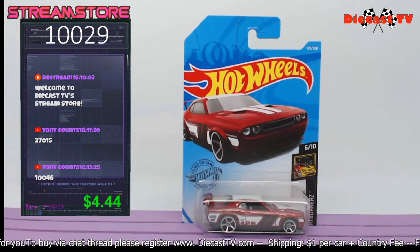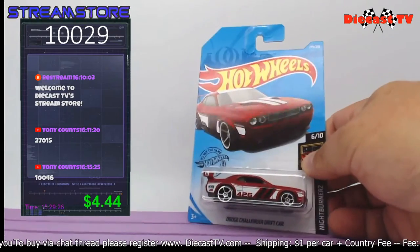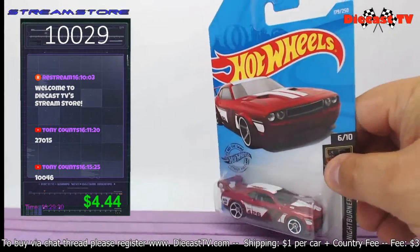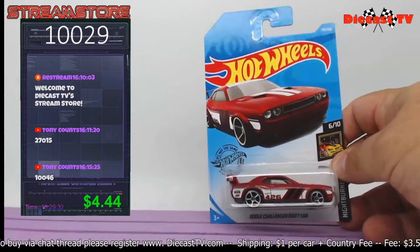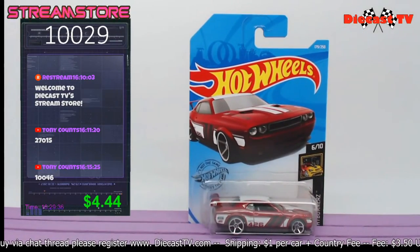Hey, it's Ross the Boss here with some Hot Wheels action. Check this one out. It's a sweet one, the Dodge Challenger drift car. Take a look with the red and the stripes. Gotta love that. 426 under the hood. Beauty. It's from the Nightburners series. You want to get that because that's number 6 out of 10.